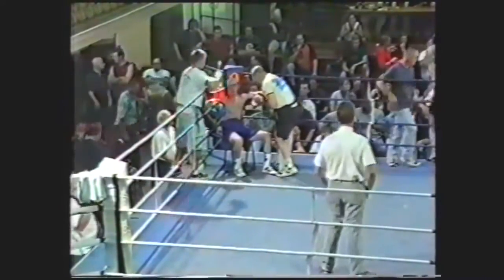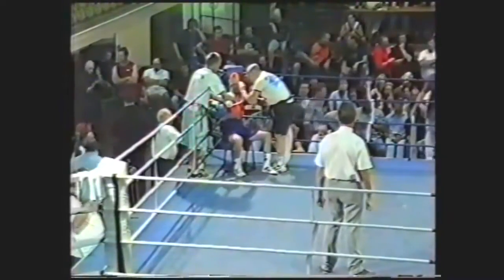He's getting a bit frustrated at this point of the fight. I think his stamina and his fitness are there. I think he just wants to get himself some distance, throw some clean punches or land some clean punches on Darren Miller. I can understand that.